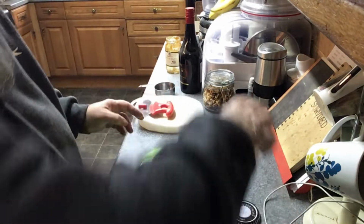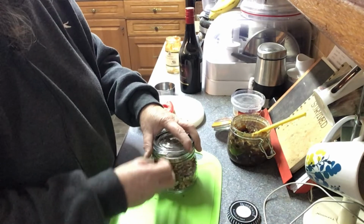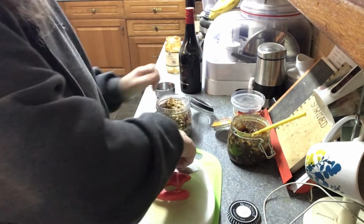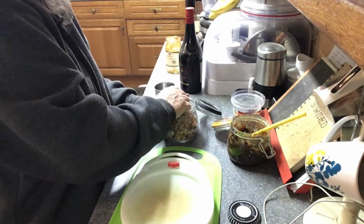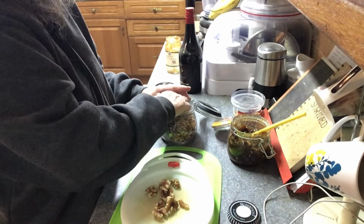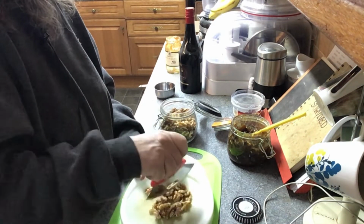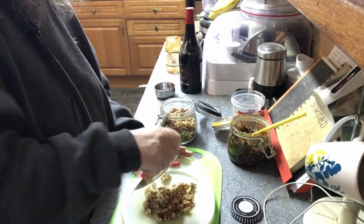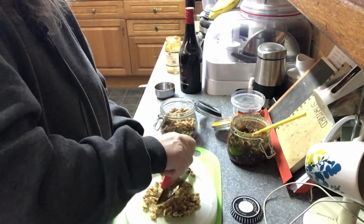There's a bit there that's escaped. Next I'm going to add some walnuts, and I want to chop these up. The luxury mincemeats are actually quite expensive, and with just a few ingredients, you can make your own. I love this chopper. I use this chopper for herbs as well. I've had it years, a long time.